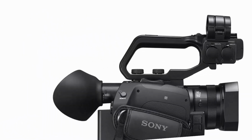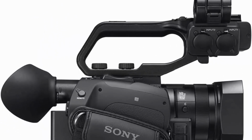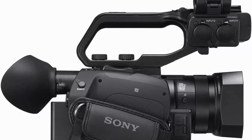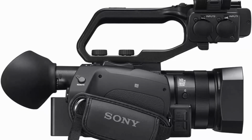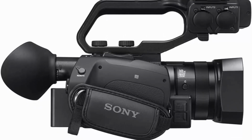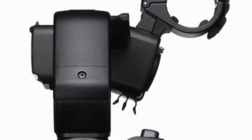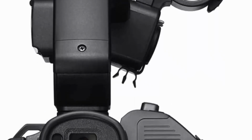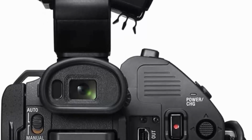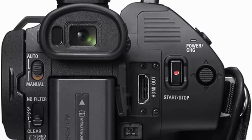Active SteadyShot corrects camera sway that occurs while walking. ND filter control mechanism, 3 lens rings for focus, zoom, and iris manual control. XAVC S recording, 59.94p recording at full HD 1920x1080. Dual media slots for simultaneous relay recording, an independent record control, slow and quick motion, picture profile, 99 camera profiles, multi-interface shoe, MI shoe, for flexible connection.